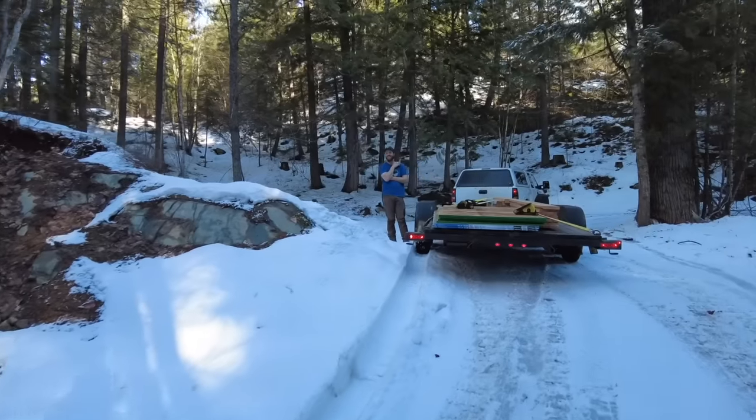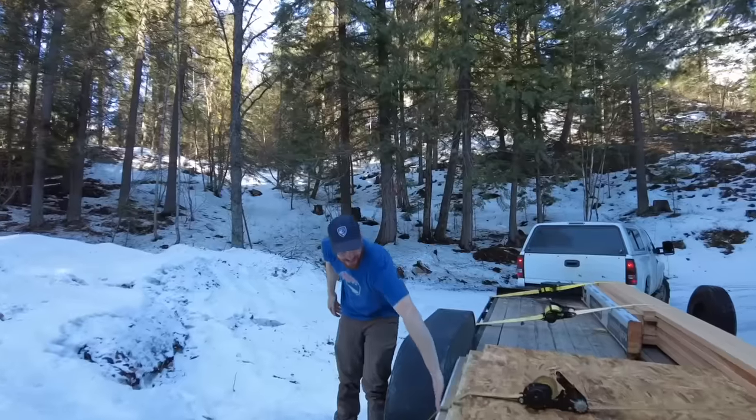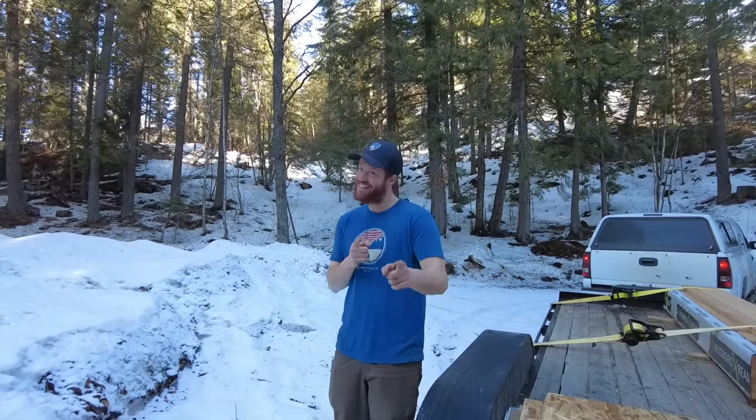Is everything still on the trailer? We made it. Slid back a little bit. That was out of control. No, it was in control. No. I'm not sure if it always looks like that when we drive up the hill and I'm just usually in the truck, but that was absurd. No, I'm pretty sure that's what it always looks like when we drag the trailer up the hill and it's covered in ice.